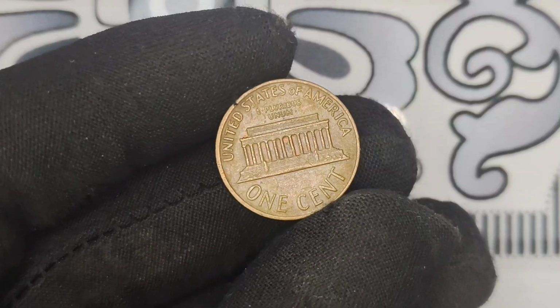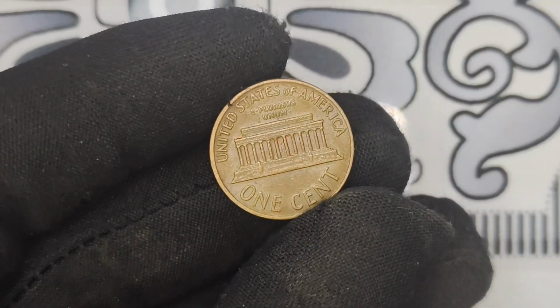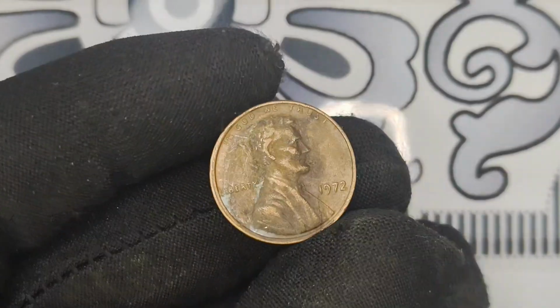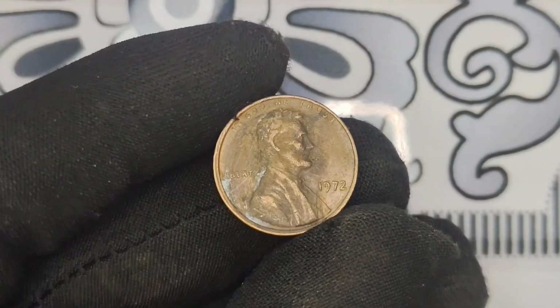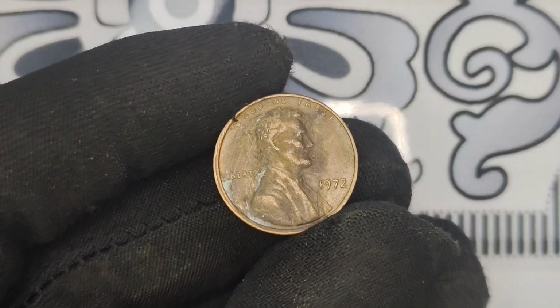You can visit a local coin shop to get an appraisal from a professional dealer. However, keep in mind that they may offer you less than what you could get through an auction or private sale. Attending a coin show is another way to get your penny appraised. You'll have the chance to meet collectors and dealers who might be interested in purchasing your coin.